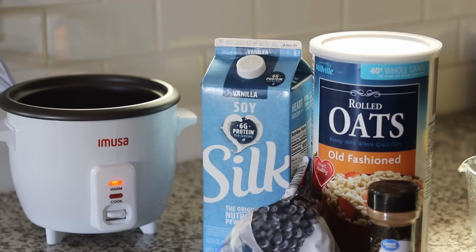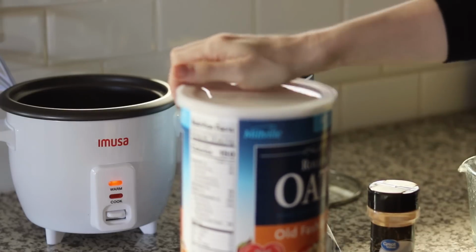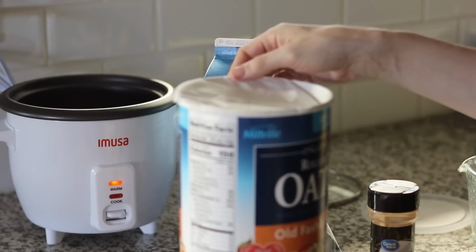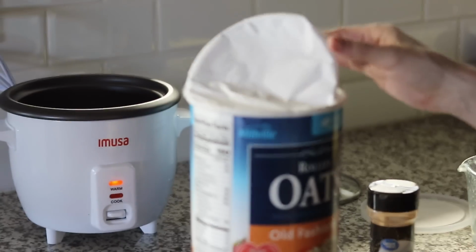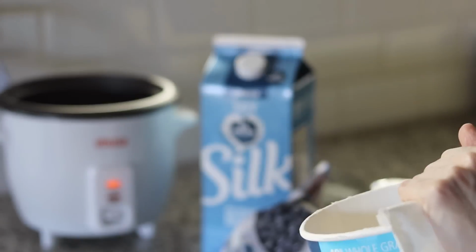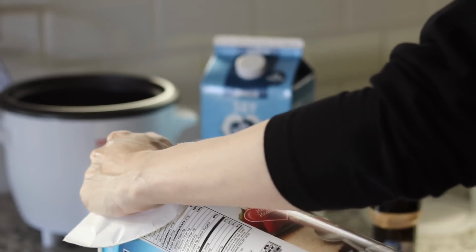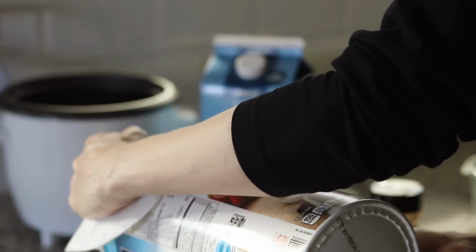For breakfast, I'm going to be making some old-fashioned oats. And I used to just make this on the stovetop in a pot, but recently we went to Hawaii and stayed at an Airbnb, and they had this rice cooker, and I ended up using it every single day to make rice, and it was just super convenient. So I bought one. It was only, I think, $18 on Amazon, and I started making my oatmeal in it as well. It's really convenient, and I just like that it's non-stick.